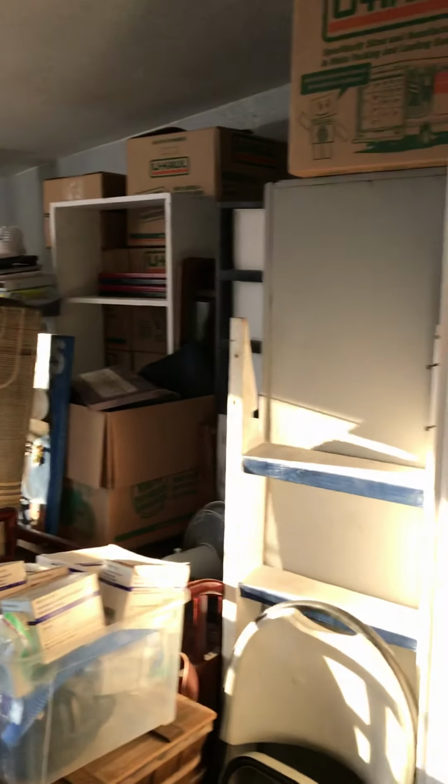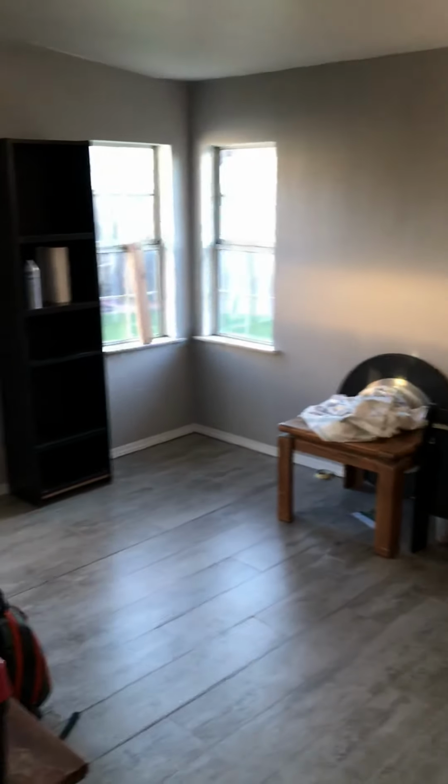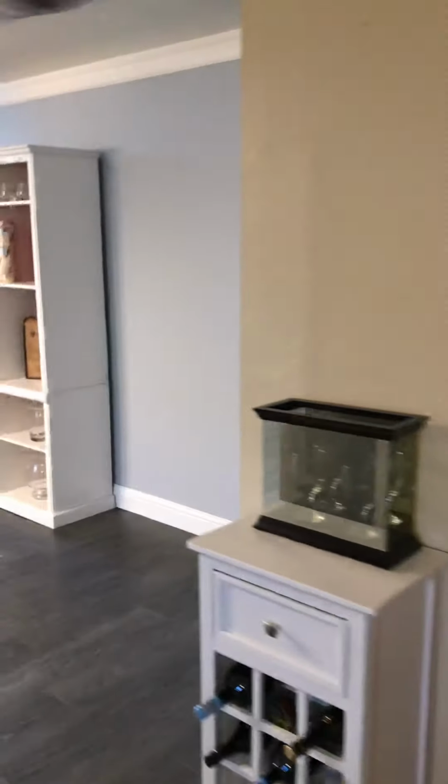It's got this nice addition. It's a family room. It's got a pellet stove. Right now being used with some extra storage for one of the family members, but can be used for a lot of different rooms. Butts up to the back of the backyard. Let's go on down the hallway.